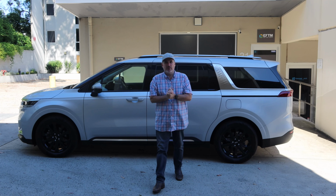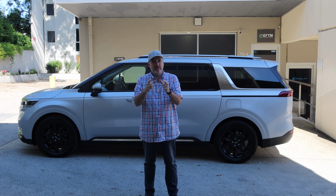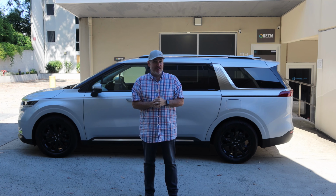Well, this is the 2021 Kia Carnival, and we've got it right here in the EFTM garage. Plus, I've got my 2020 Kia Carnival to compare it to.